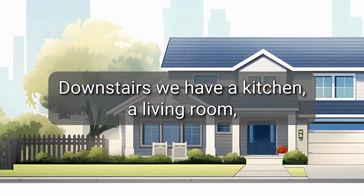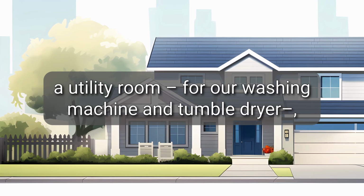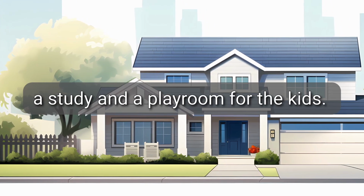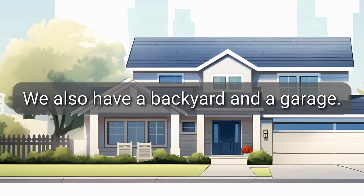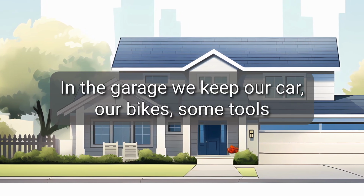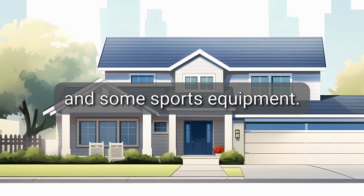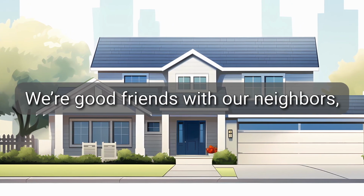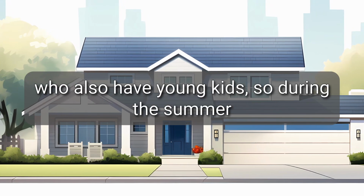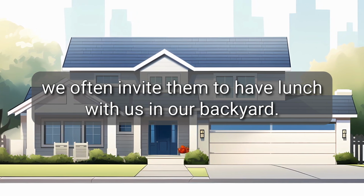Downstairs, we have a kitchen, a living room, a utility room for our washing machine and tumble dryer, a study, and a playroom for the kids. We also have a backyard and a garage. In the garage, we keep our car, our bikes, some tools, and some sports equipment. We're good friends with our neighbors, who also have young kids, so during the summer, we often invite them to have lunch with us in our backyard.